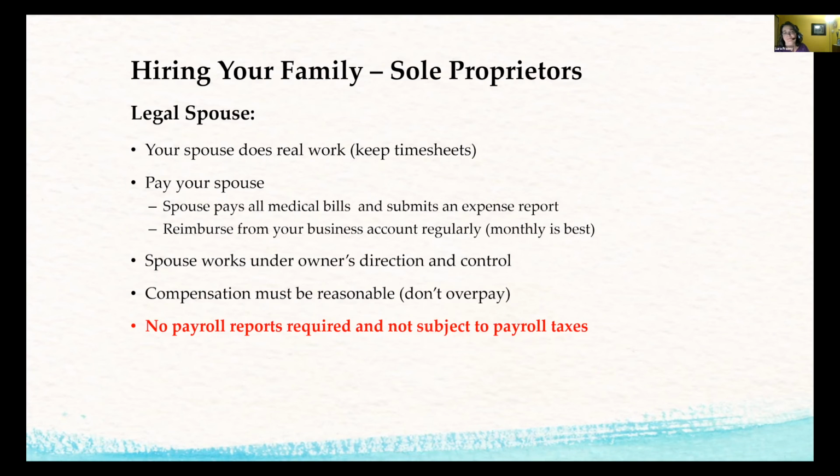Unless you have medical plans where you're covered somewhere else and most of your medical expense is covered. But you're not required to file taxes, none of this is subject to payroll taxes, and there are no reports. You don't have to give your spouse a W-2. And there's no 1099, there's nothing.